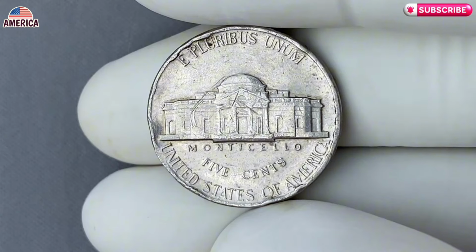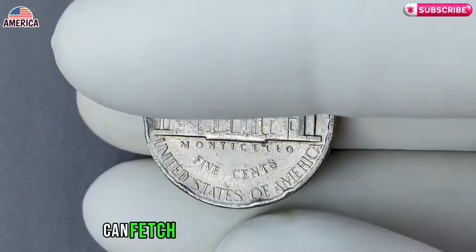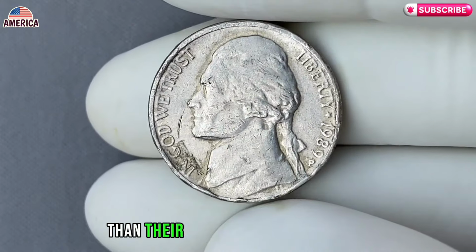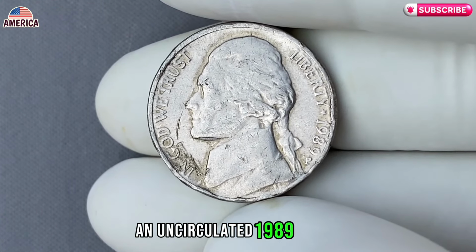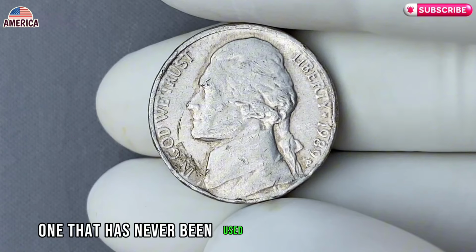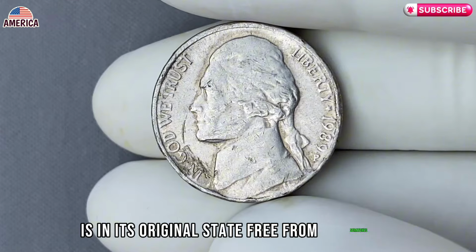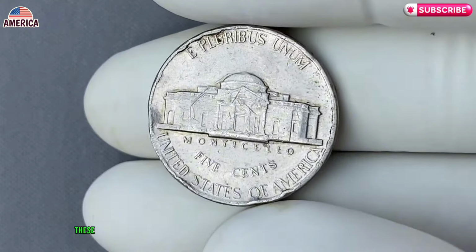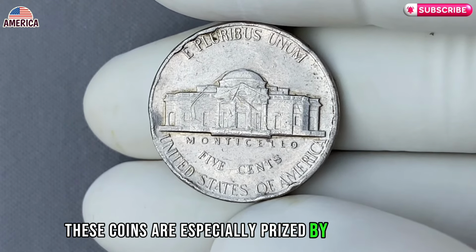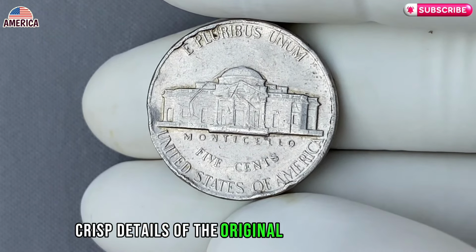As with many coins, the rarity and value of the 1989 nickel are closely tied to its condition. Coins that are graded as uncirculated or proof can fetch significantly higher prices than their circulated counterparts. An uncirculated 1989 nickel, one that has never been used in everyday transactions, is in its original state, free from scratches, discoloration, or other signs of wear. These coins are especially prized by collectors, as they maintain the sharp, crisp details of the original minting process.